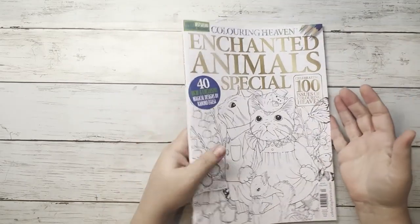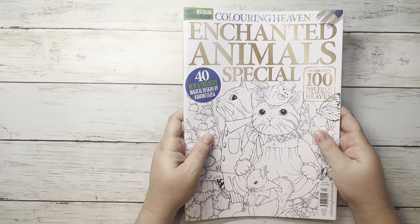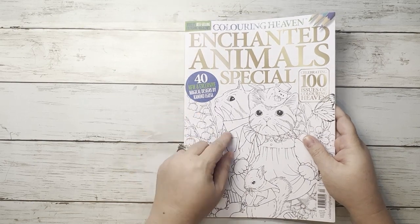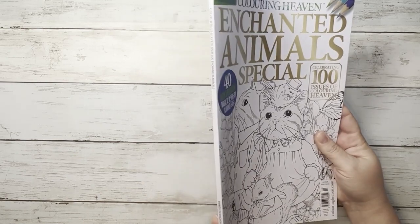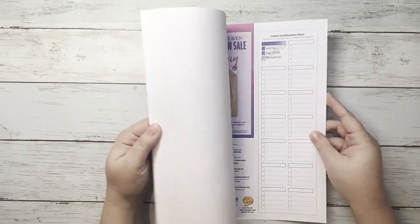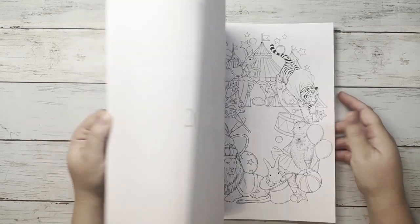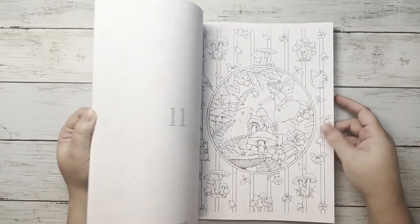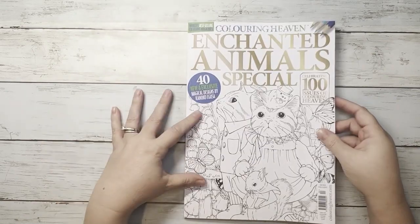And then this is the most recent one. This is Enchanted Animals Special by Kanoko Igusa. And it's new and exclusive magical designs. Oh, this is their 100th issue. Celebrating 100 issues. Does it say? Yes, this is issue number 100. Coloring Heaven. These are so cute. I don't have any of their books, so I was excited to get this. Love it. All right, the rest of them are all Amazon.